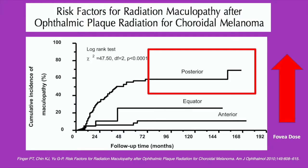You'll see on the bottom that the anterior line is quite low, and we've actually published on radiation of iris and small iridociliary melanomas where there's absolutely no radiation maculopathy that becomes clinically apparent.